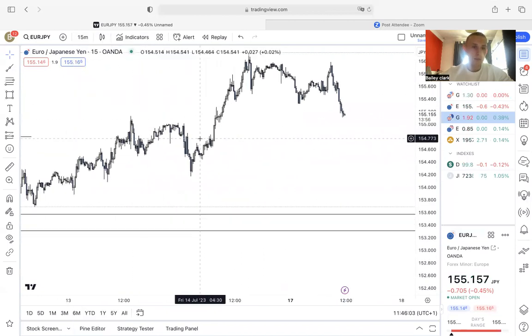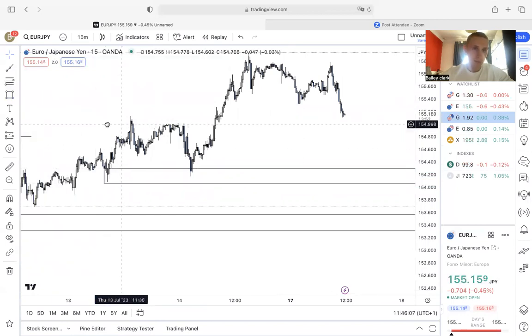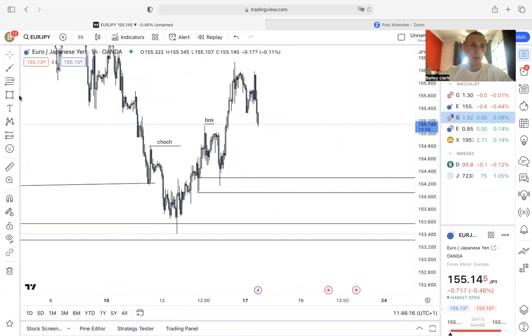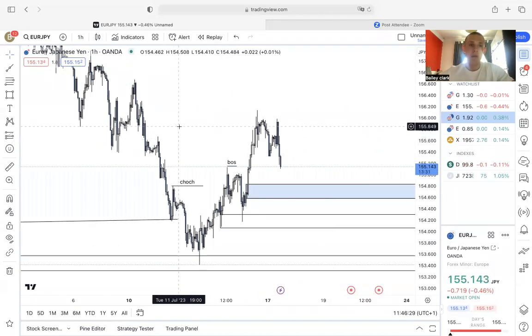Price pulled back, mitigated this 15-minute level of demand. We then had a further break of structure just here. And going back to the 1 hour, we left behind this unmitigated level of hourly demand just here. If you see, this was the sell candle, which caused that break of structure. It was left imbalanced, and now price is pulling back towards it.